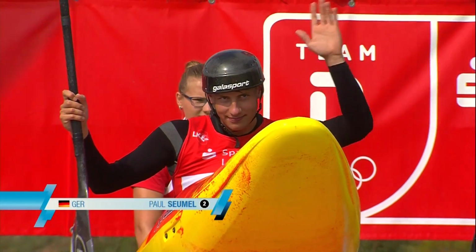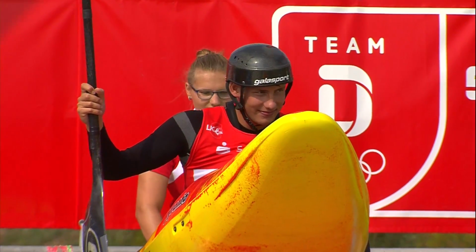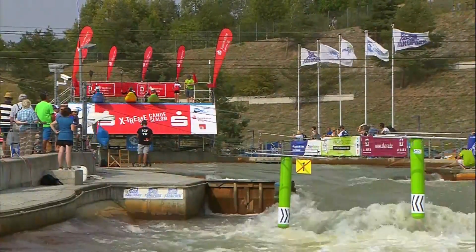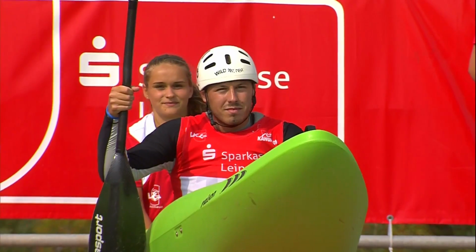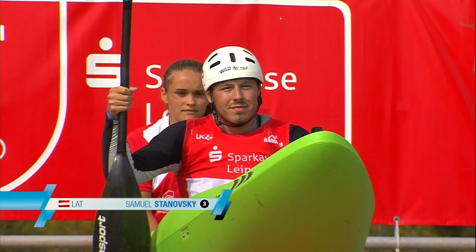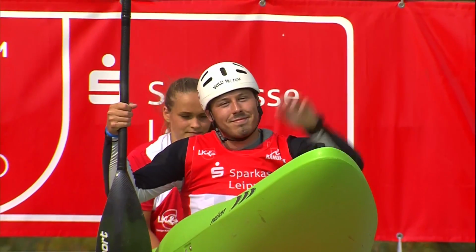Then, wearing bib number 2, it is Paul Zeumel of Germany in the yellow boat. And then finally, in the green boat for Latvia, it is Samuel Stanovsky.